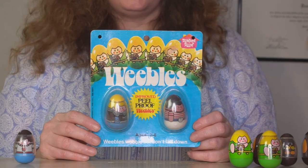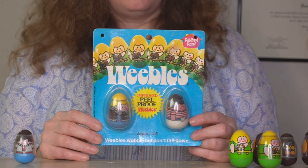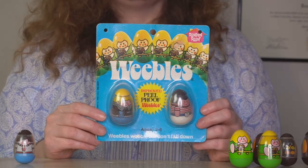Hasbro came up with a remedy for the peelable Weebles. The new non-peelable Weebles. They had the shrink wrap sticker on the inside. Soon after, Hasbro decided to change the packaging.